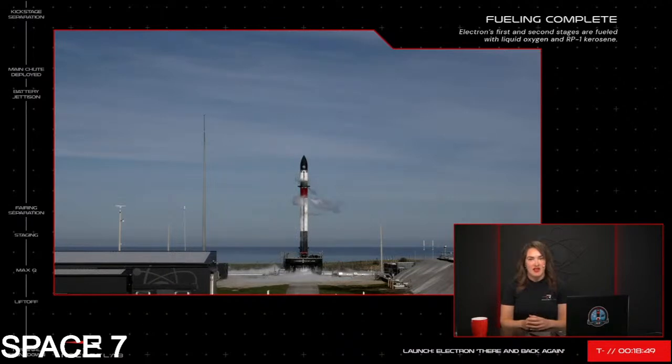We have recovered Electron's booster this way 3 times before on previous missions, where we used a parachute to slow Electron's first stage before landing it softly in the ocean to be retrieved by our recovery engineers from the vessel.